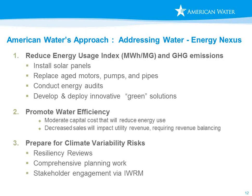Okay, there we go. We really have a three-part approach to how we look at the energy-water nexus. The first part being, how do we use energy? We measure our energy usage through an energy usage index, which quantifies the megawatt hours of power used per each million gallons of water we treat and send to our customers. So we have several different tools in that toolbox to help manage our energy usage.